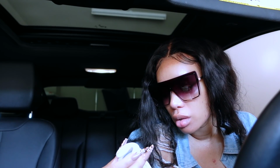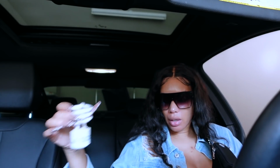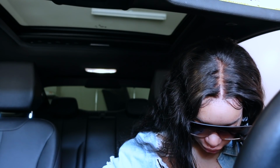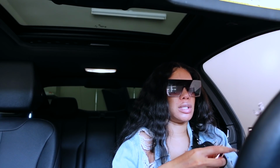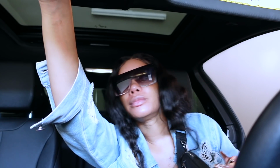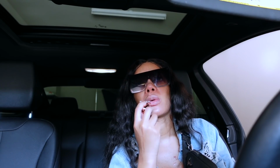Oh, you know what? I gotta go to Home Depot and get another one of these light bulbs for my bathroom, because the light went out and it's really dim in my bathroom now. Why that baby just sitting right there anyway? Like, right around, baby. Right around.